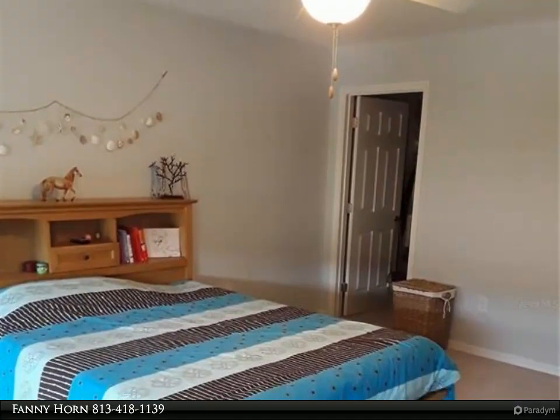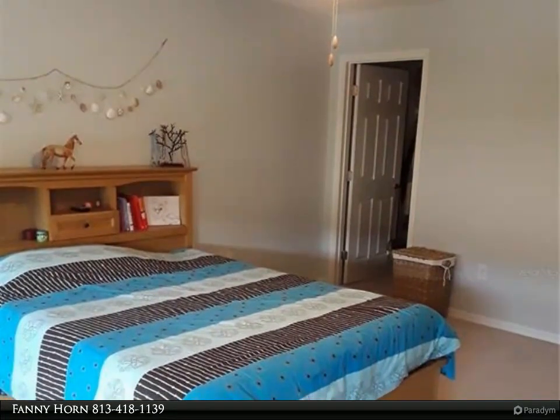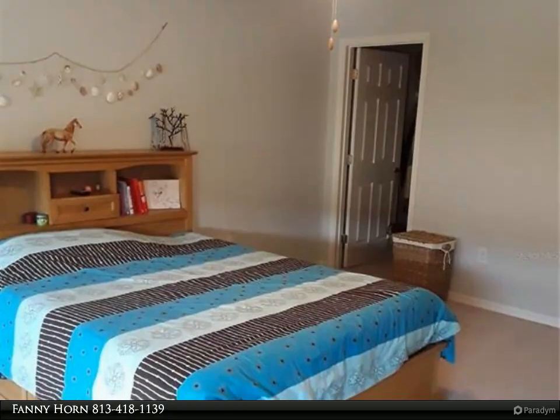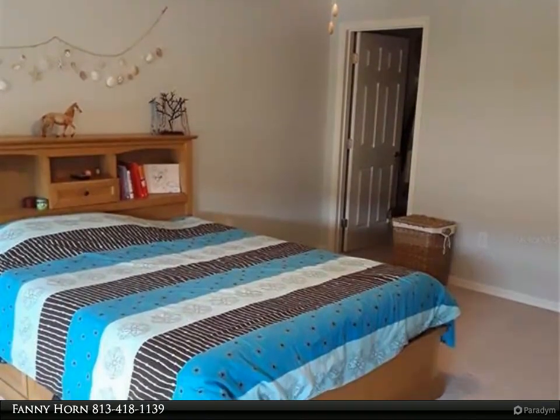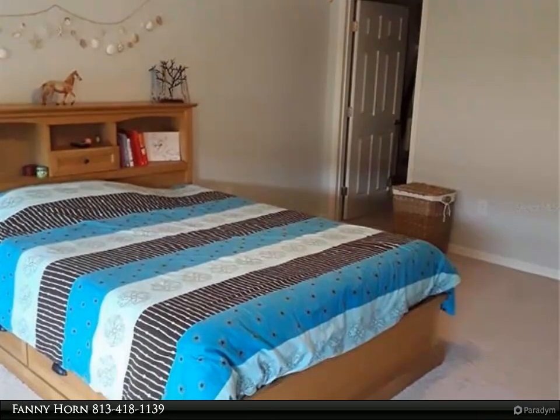Make your way upstairs where all the oversized bedrooms are located. The master, being the largest room, features an ensuite bathroom and a walk-in closet. You will be surprised by the space and the amount of storage it offers.